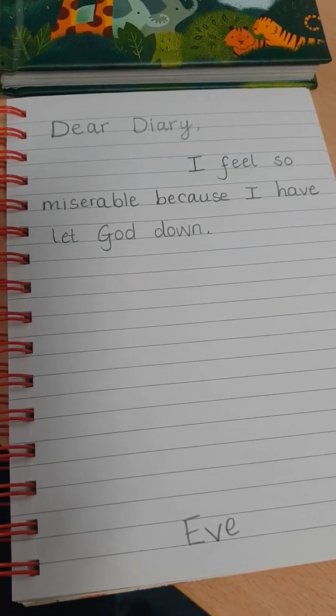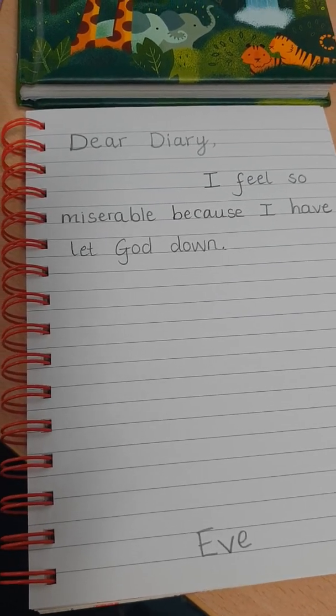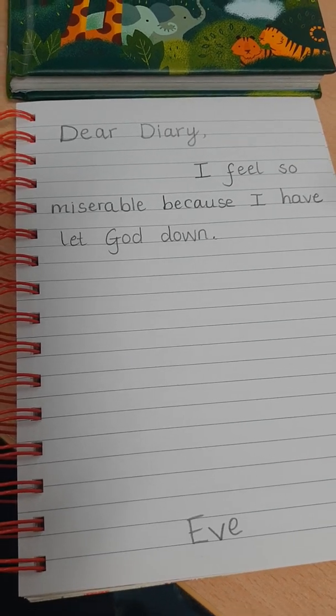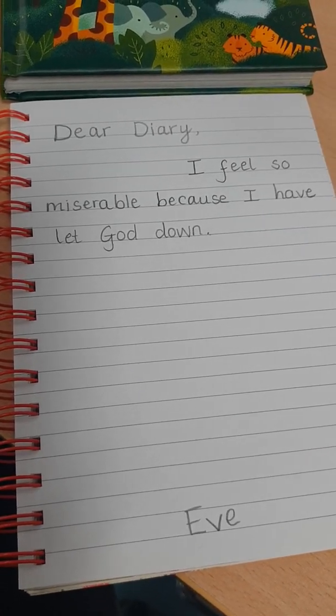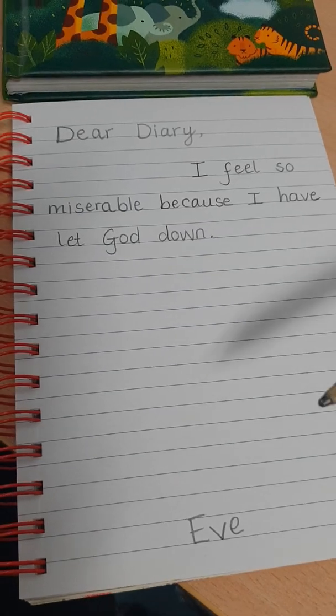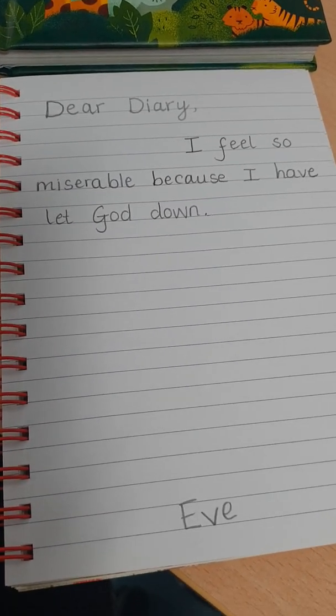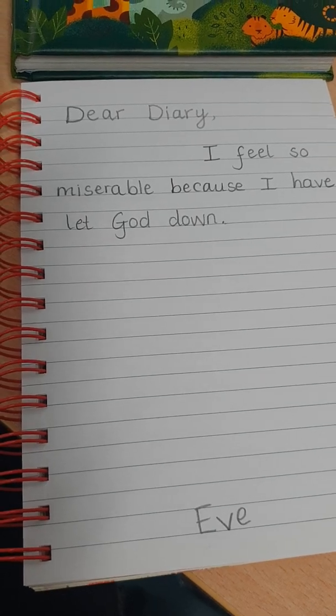But please, grown-ups, it really doesn't matter if things aren't spelt perfectly and correctly. It is more about their sounding out, using their phonics knowledge. It's about them wanting to engage, wanting to write. I really want them to see themselves as writers and happy writers. That's so, so important to me.